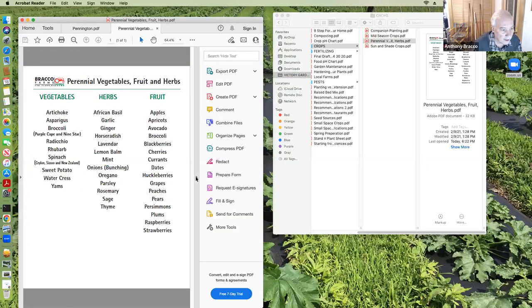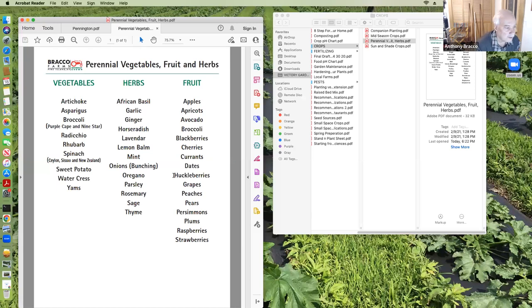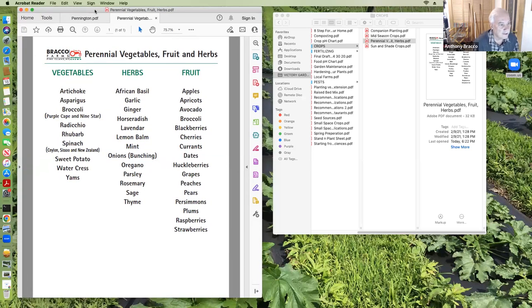No, 99.9% of them are not perennials, they're annuals, which means you have to plant them every year. They have a life cycle of one season. There are exceptions to the rule, such as asparagus, which takes a few years before you start getting asparagus, but then it comes up every year. Same thing with rhubarb, certain types of radicchio, and spinach, certain varieties.